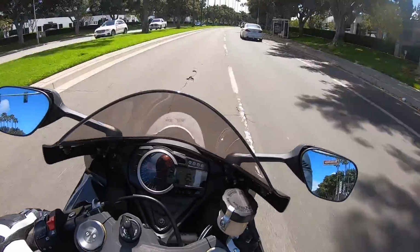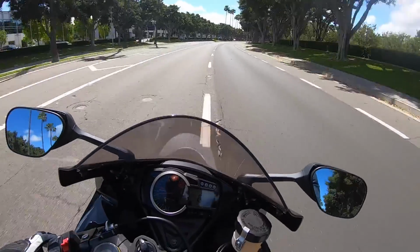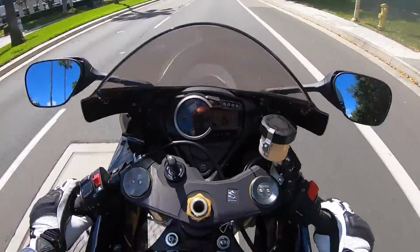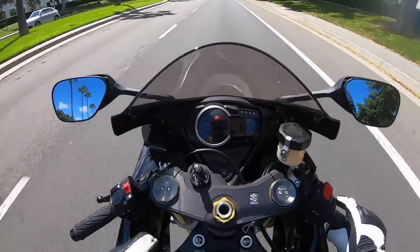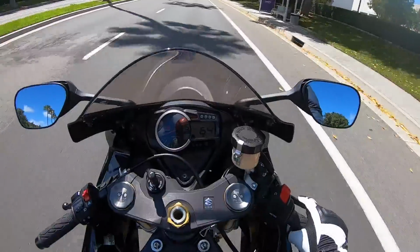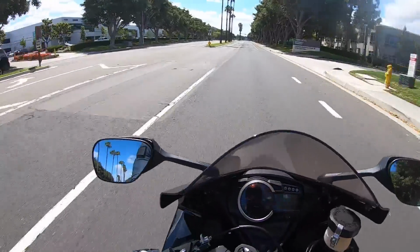This motorcycle comes with a 1-year warranty. It is still built in Japan, in Suzuki's Hamamatsu factory, which I've actually been to. So these motorcycles are still built in Japan. Fit and finish is very high. The paint on this motorcycle, God, the paint is fantastic. And the way all the fasteners and pieces of the fairings come together are very nice.